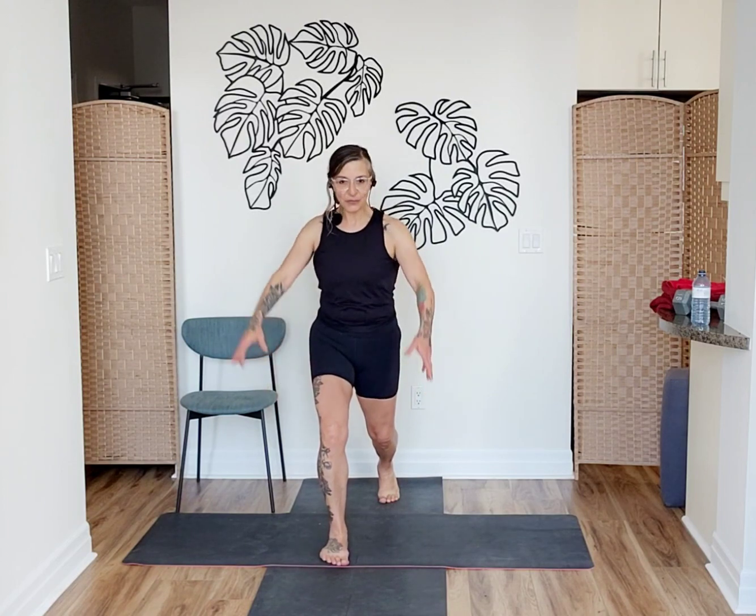I'm going to place my arms in Anjali Mudra because they seem to be getting in the way. Come back up. Knee goes wide and center. Nice job. One more time for me. Here we go. Up, out. Take your time. Now hold the position. Inhale. Exhale. See if you could sink a little bit deeper.